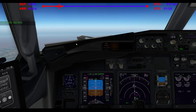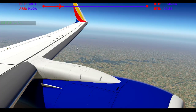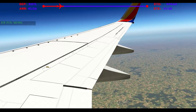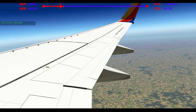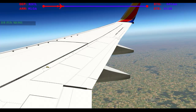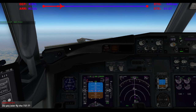Right, very nearly to our cruise altitude. We'll level off here in just a few seconds. Got nothing but the Great Plains to look at for a little bit, but then we gotta go over the Appalachian Mountain Range. Slowly descend into New York. 500 feet to go.